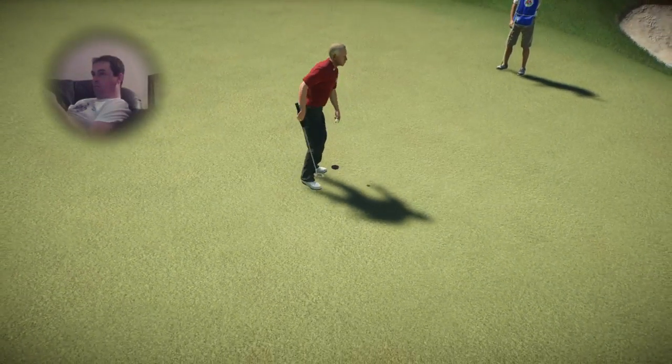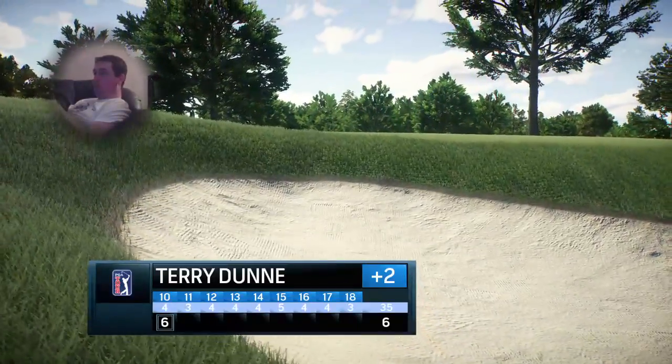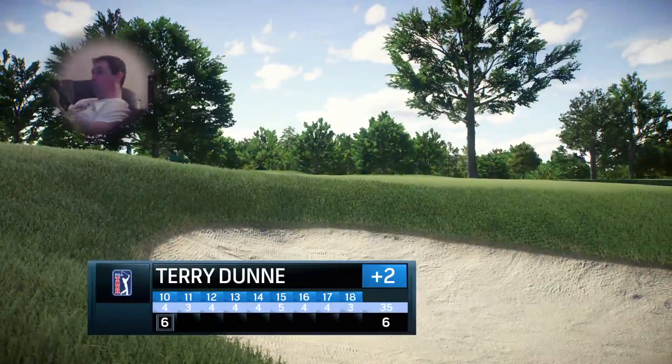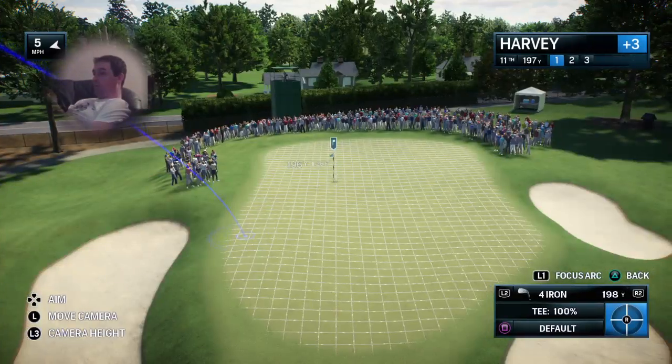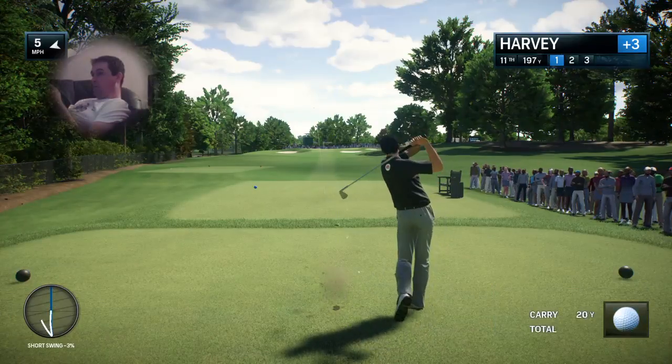Take no pleasure in saying it, but it's a fact. It's a double bogey. Now at the only hole on the course that starts with a 1 at the beginning of the yardage, this par 3 11th, just under 200 yards, right around 197.